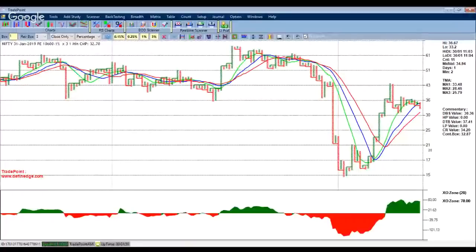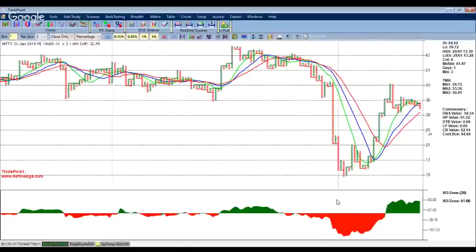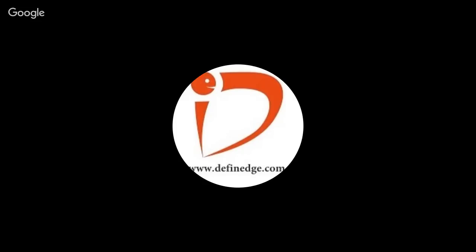I don't know why charts are not coming. I have loaded the same chart on 1% boxes. Let's see if it appears now. Yeah, now the chart has come.